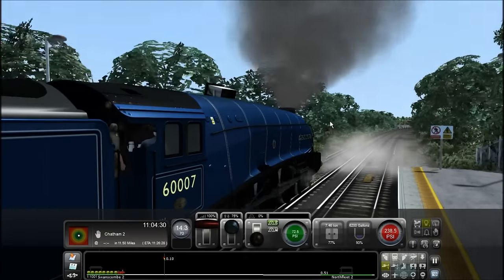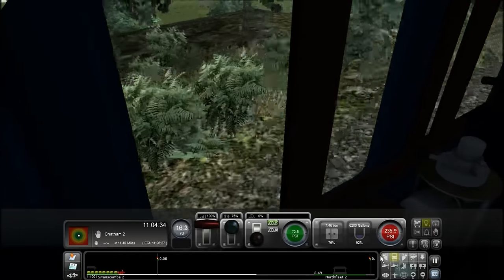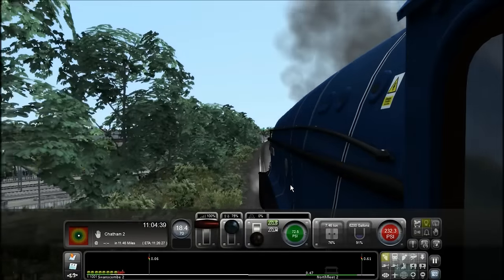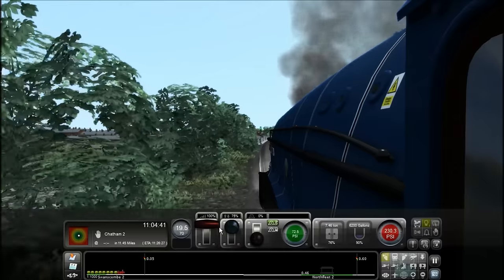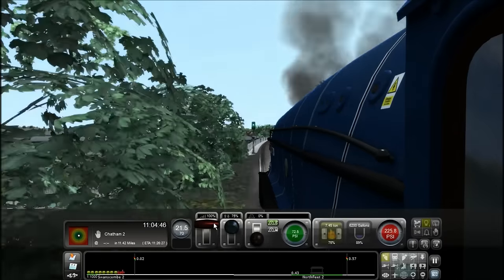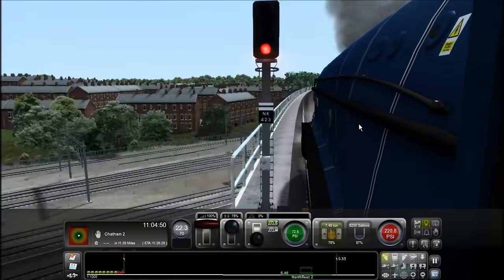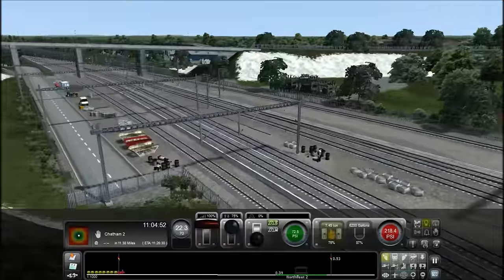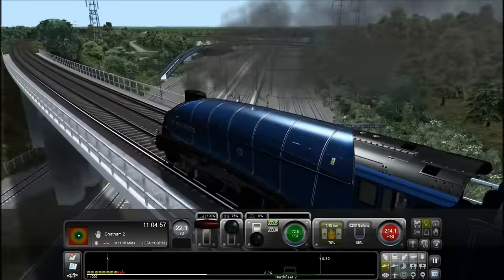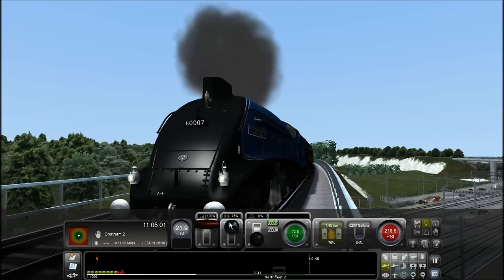But there's a bit of lag, obviously. No one can forget the lag. But we're going to see how fast this magnificent train can go. And we're going to do it with pride and precision and devotion, and, of course, no messing around this time, Oliver. Please, no messing around. This is going to be a serious episode where we see how fast we can get the Sir Nigel Gresley to its maximum speed.